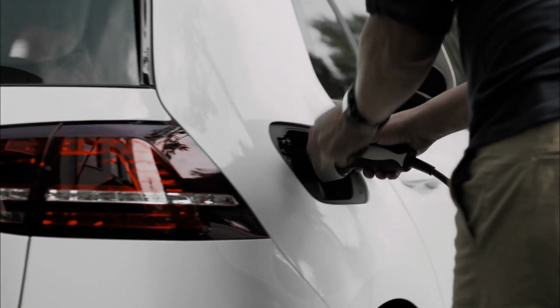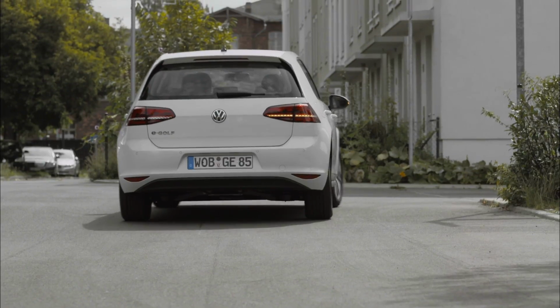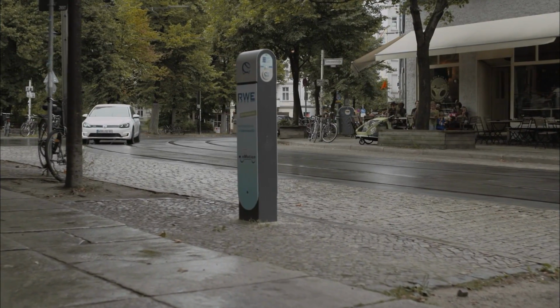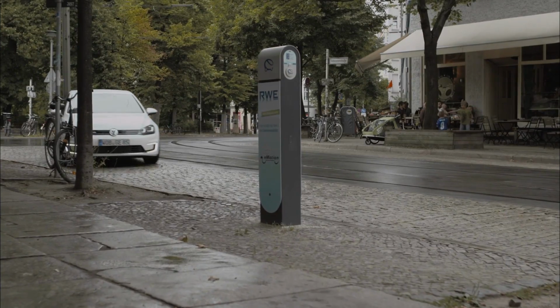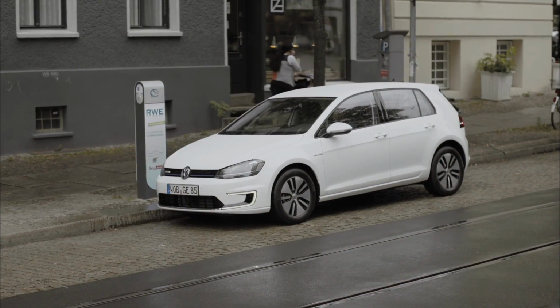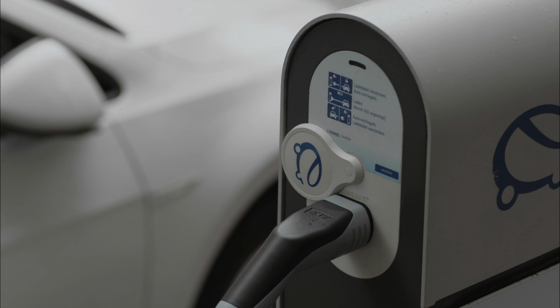Filling up the car, well, it's not that easy, because you need a special loading station for your home and you need electric power right in front of your door or in your garage, and not everyone has that. The alternative are public loading stations, which are sometimes available at big companies, but also not everywhere. The charging lasts about 4 to 8 hours.